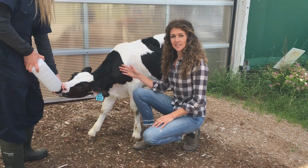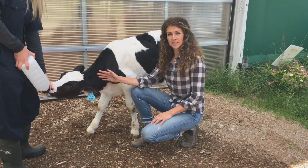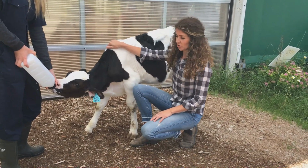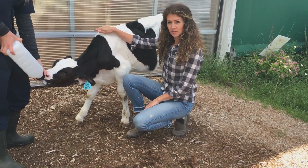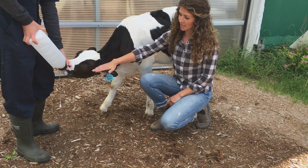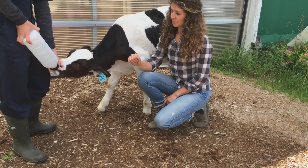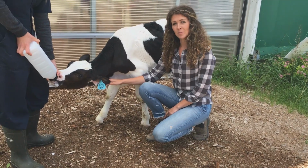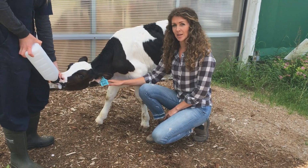So as we can see, suckling from a bottle promotes a natural position for the calf, similar to Mother Nature. So, starting at the shoulders, you want to ensure that the neck is slanted downwards and that the eyes are level with the nose. This is going to ensure that the esophageal groove closes so that the milk will travel to the abomasum and bypass the rumen.